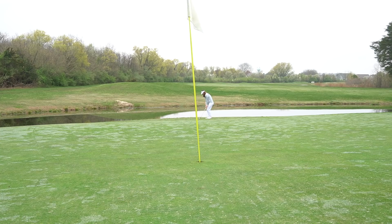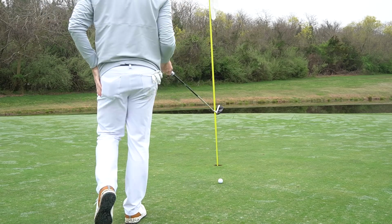Nice little 60-degree wedge here. I'm just trying to clip it off and get it to land softly. And did just that. Nice little check on the ball there. Kept it pretty close to the hole. So I'll have a 3.5, 4-footer for birdie.